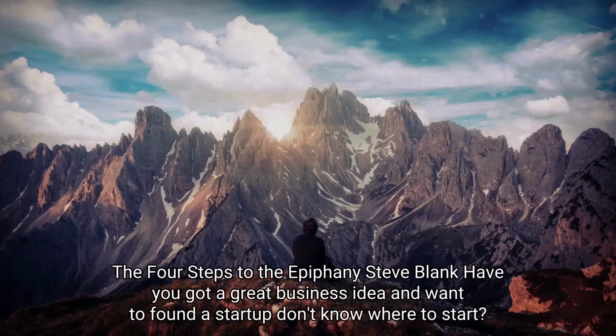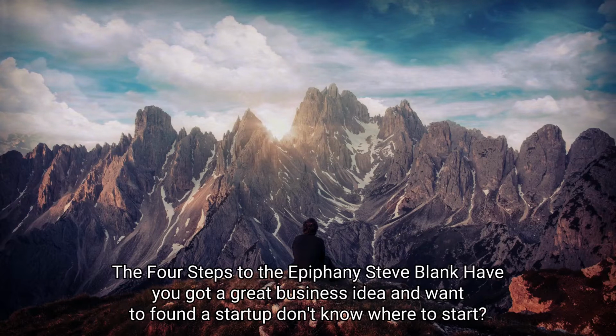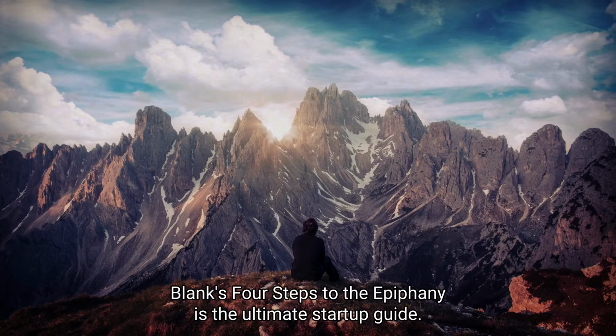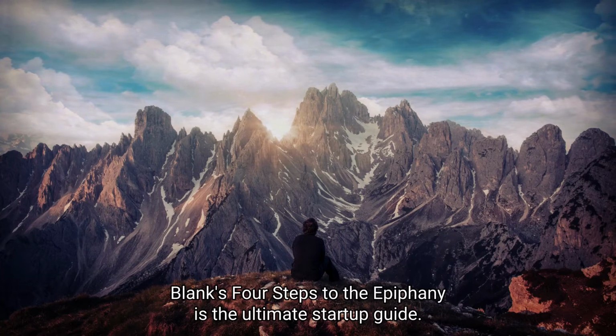The 4 Steps to the Epiphany. Steve Blank. Have you got a great business idea and want to found a startup? Don't know where to start? Blank's 4 Steps to the Epiphany is the ultimate startup guide.